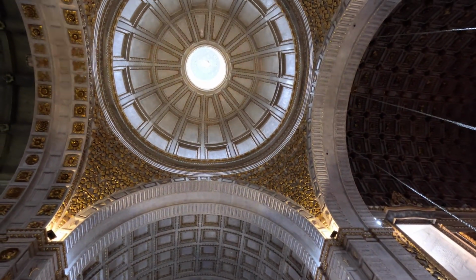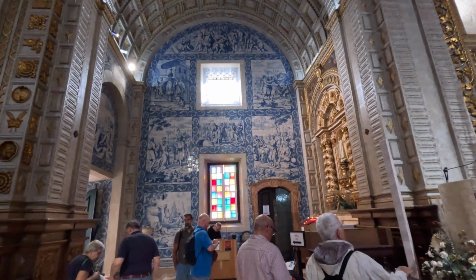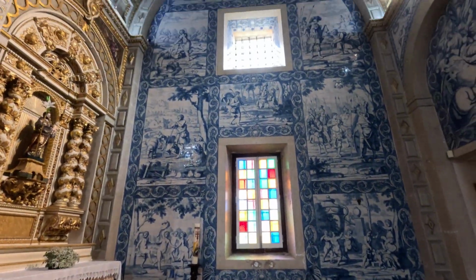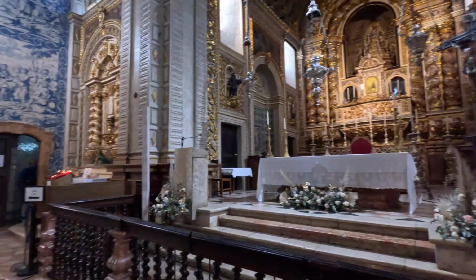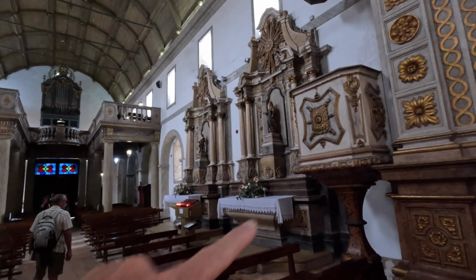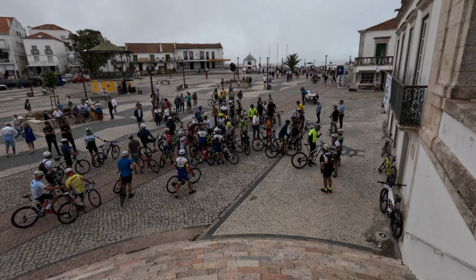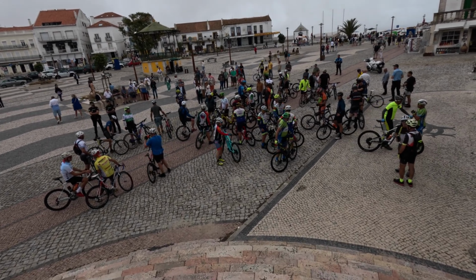Oh, look at that. This beautiful Portuguese tiled wall. More over here. Very stunning. And up top, above the entryway is where the organ is. Baptismal fonts on both sides of the church. The things that happen in Europe, a whole mess of bikers just rode up and came into the square.